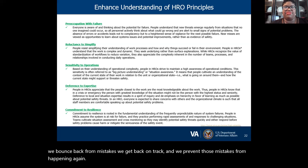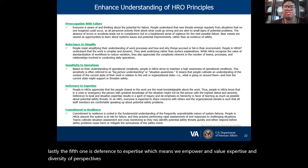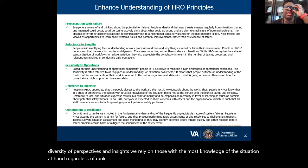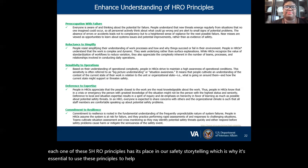Lastly, the 5th one is deference to expertise, which means we empower and value expertise and diversity of perspectives and insights. We rely on those with the most knowledge of the situation at hand, regardless of rank, hierarchy, position, or other factors. Each one of these 5 HRO principles has its place in our safety storytelling, which is why it's essential to use these principles to help ground these concepts.